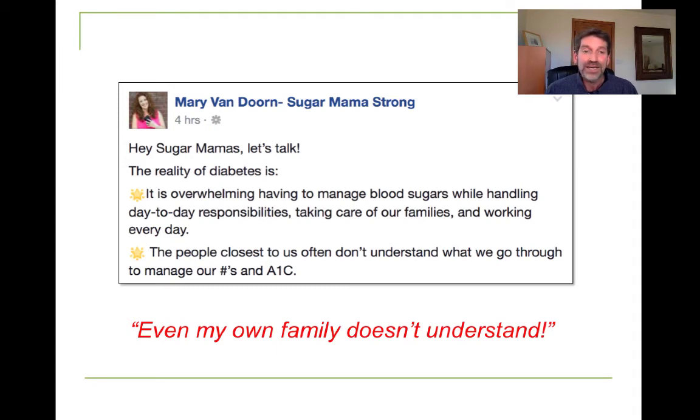The reality of diabetes is it's overwhelming having to manage blood sugars while handling day-to-day responsibilities, taking care of our families, and working every day. The people closest to us often don't understand what we go through to manage our numbers and A1Cs. The people closest to us don't understand.